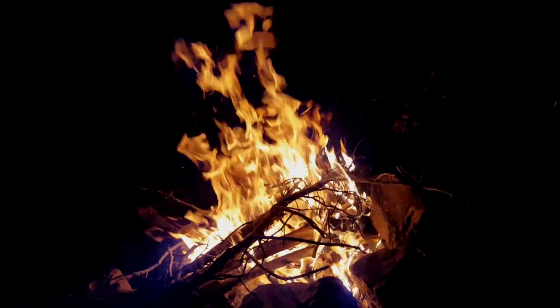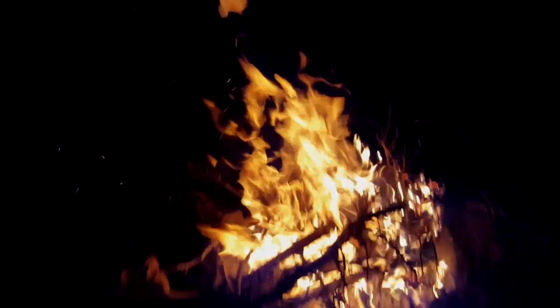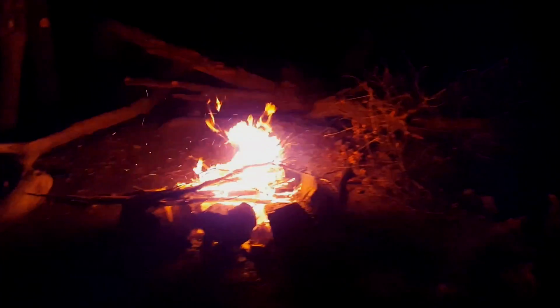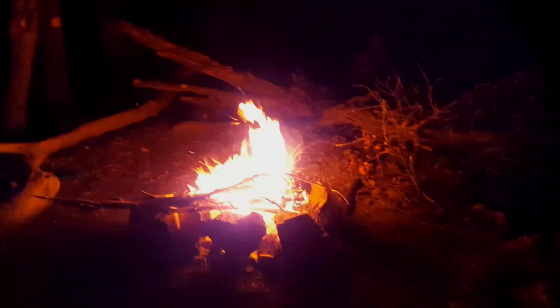Oh no, that's a fire. For sure. Putting off some light. Oh yeah. This is the perfect quick overnight camp spot here in Big Cottonwood Canyon. Absolutely amazing.